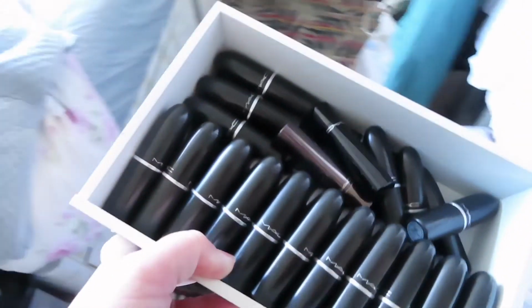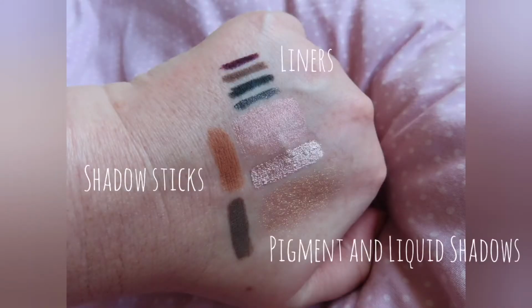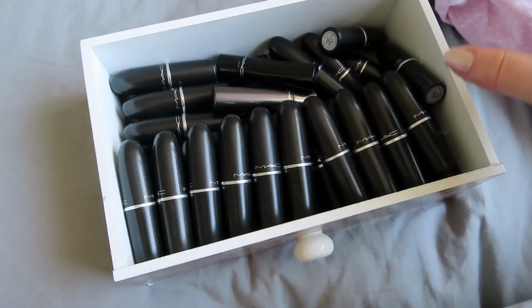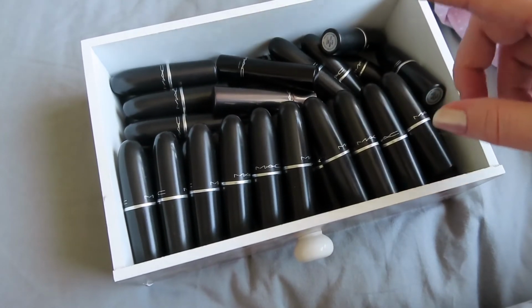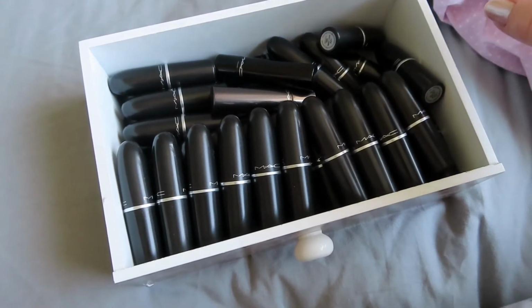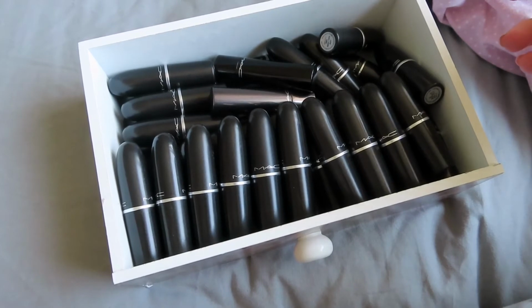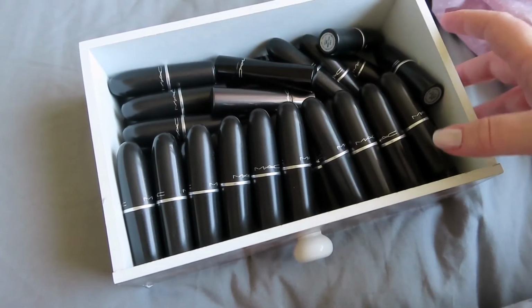And then what I'm going to do is take my lipsticks over onto the bed. So I want a MAC. Okay, so for lipsticks, I want to pick a lot less than I did last month. So I've already got the 2 lip crayons and the 1 lip gloss. And then I think I'm probably just going to take another 3 or 4 actual lipsticks.